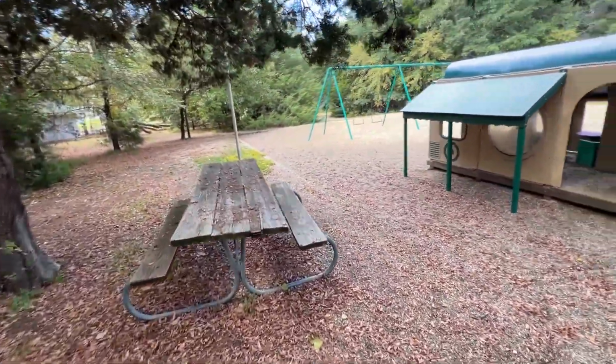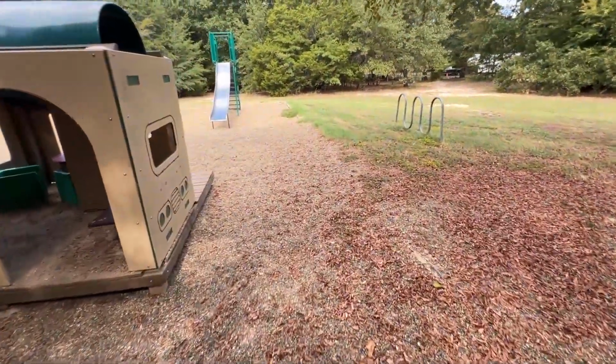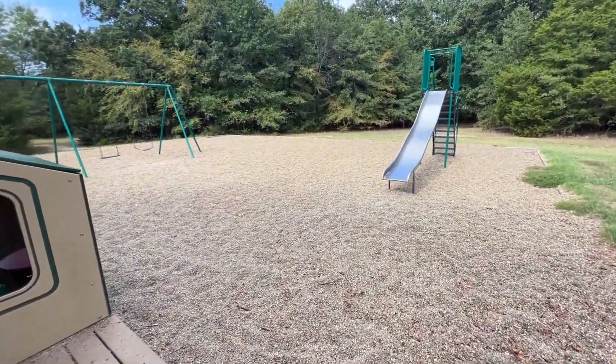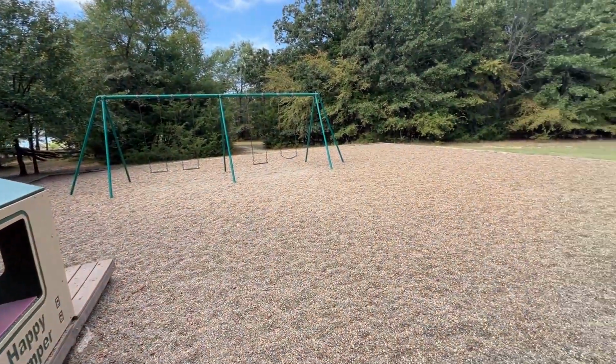They have the really cool swing sets over here. Nice and shaded. Good place for your child to land if they happen to fall down. It's very padded in here. So bring your little tykes out here. Let them get that energy out. And then, of course, if this isn't enough for them, head on down to Pelican Point Day Use, where they have even more playground equipment.